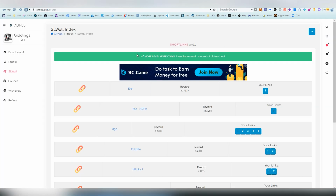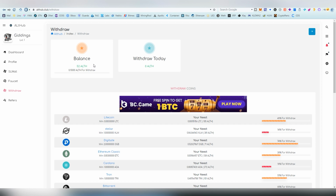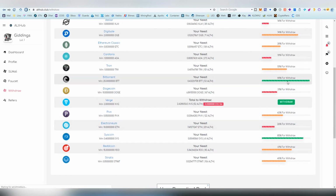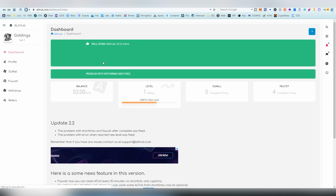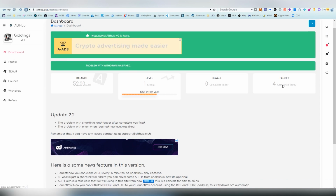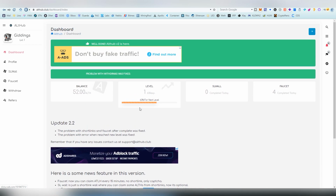But let's move on to another faucet. We have AltHub, and they have 2 types of faucets. You have a normal faucet, and then you have short links that you can do, and they pay a flat fee in the currency of the website, which is called ALTH. These coins have a Satoshi-relevant price, and BitTorrent actually has a very low threshold for withdrawal, so you need only 53, which is the base minimum, and I have 98% filled already, so you can get it pretty fast. Also, by bringing friends over, you get 20% of their earnings on the website, so that's pretty nice too. You get your friends over and they help you, and you accumulate a lot more claims per day. You can use the normal faucet every 15 minutes, actually, and it pays you 5. Around 57 is needed for the base withdrawal for BitTorrent token.